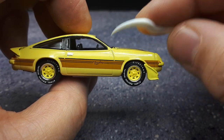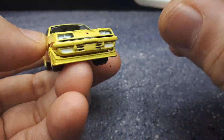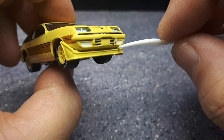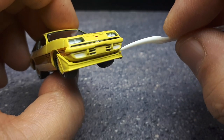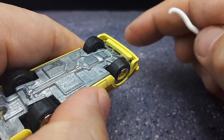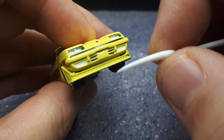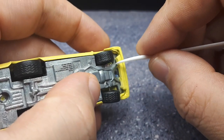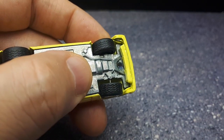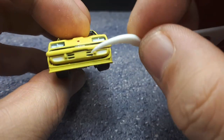Alright, no side mirrors. It's unfortunate. This is a separate piece, obviously, and it's not really applied well. I mean, there's a massive gap here on the whole bottom, so that's too bad. Okay, so there's two pegs here, and so maybe the pegs are too long, or probably there's too much paint on the pegs that they couldn't push it in further. If I get a little bored, maybe I'll just pry that off and then try to push it up further.